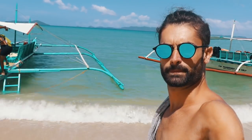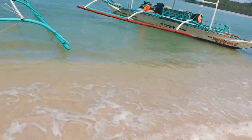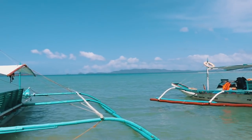So we are moving on from the waterfalls. Look at the sea now, it's so beautiful. The colors are so amazing. We are now on Paradise Island, and this is where we will have lunch.